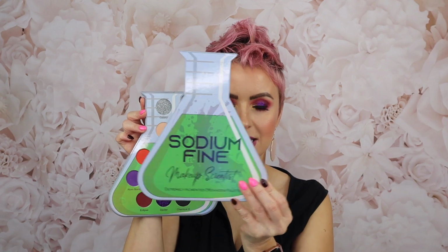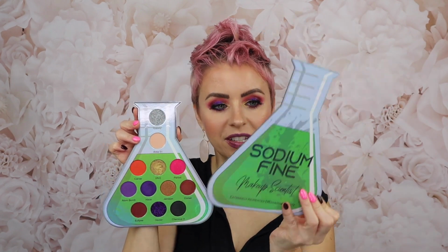And then you have those nice large pans, which are all labeled with the shade names. And I just really love the layout. I think it is a great little idea. I love that you have the mirror on this side. It's just really cute. On the back, you have the ingredients on here, and then you have just some other symbols that it's recyclable, it's good for 12 months, and that it's cruelty-free.